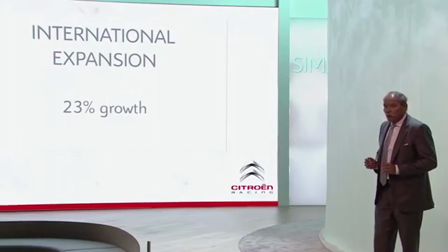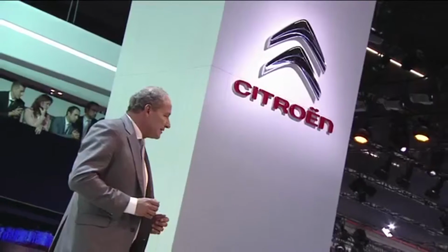This is C-Elysée WTCC. But as you can imagine, for us, this vehicle is much more than just another racing car. It is based on a true car, on the actual Citroën C-Elysée, which is a C-segment sedan, which you're not seeing frequently in Europe, which has been designed specifically to support our very strong international expansion. And we have a strong growth outside Europe because we enjoyed during the first half of this year a growth of 23% of our sales, which is remarkable.